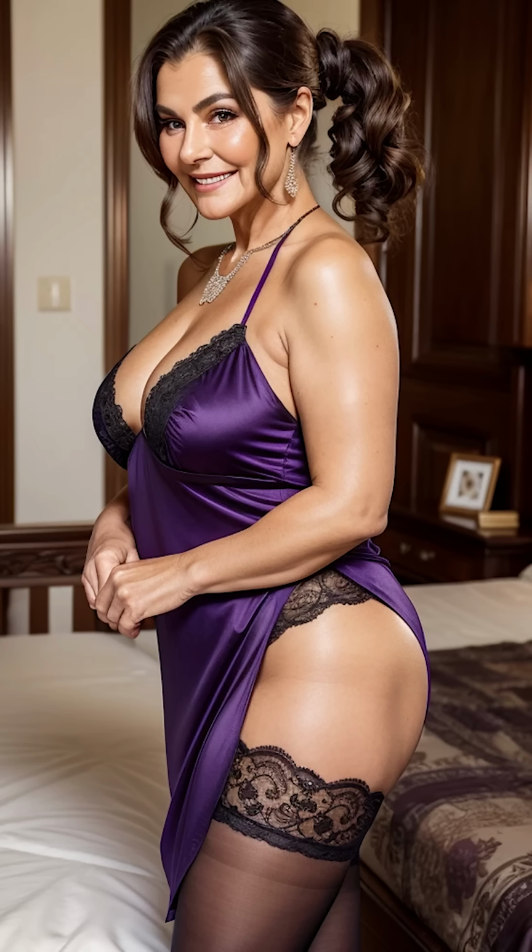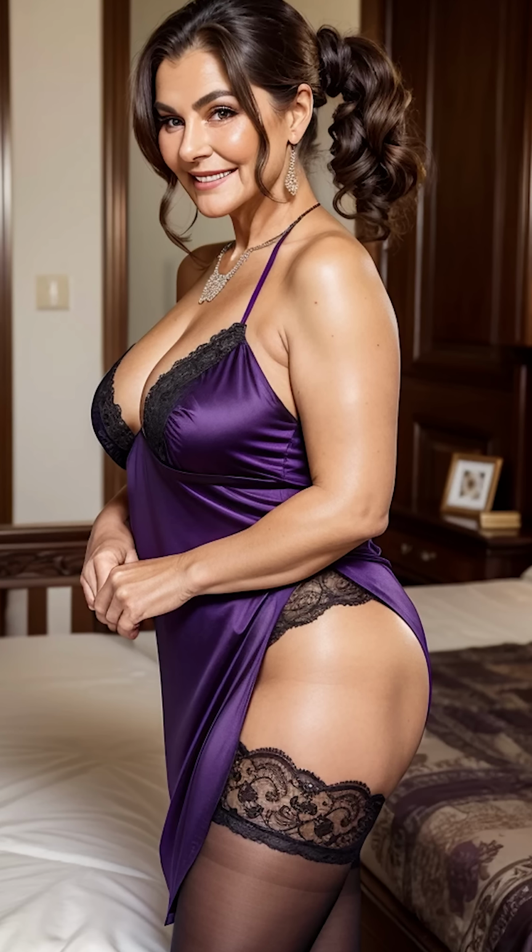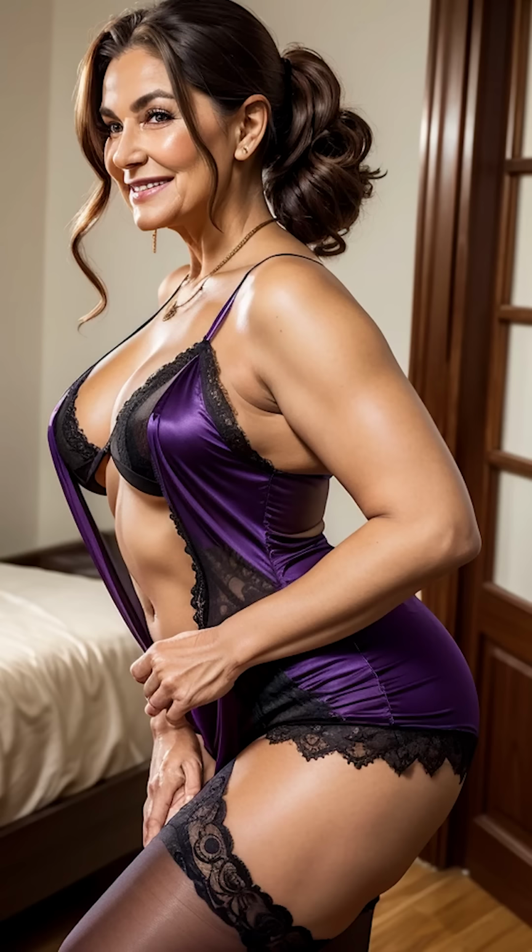Dresses are a quintessential part of a woman's wardrobe. They come in an array of styles, fabrics, and lengths, each designed to suit different occasions and body types. From the classic little black dress to the whimsical floral sundress, each piece carries its own charm and allure.